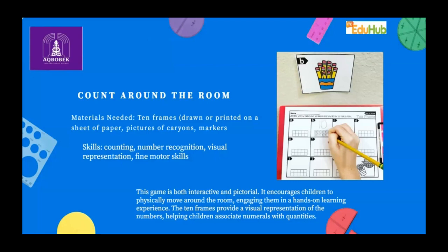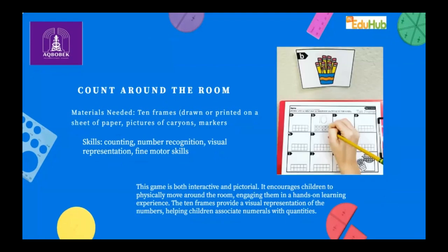This game is a pictorial game. Now the children go around the room, and it's a more interactive game. Okay, so next, what skills does this game develop? Okay, good. Okay, good job. Now, next, you can write the game's name and instructions, don't forget.